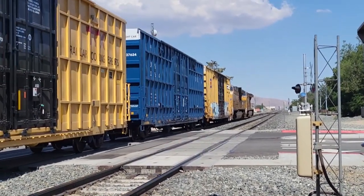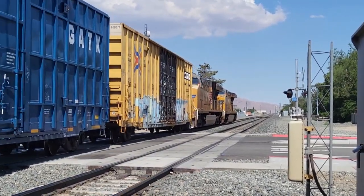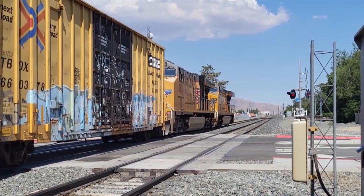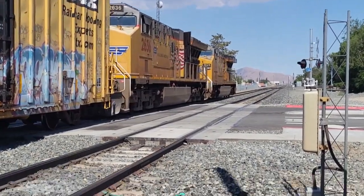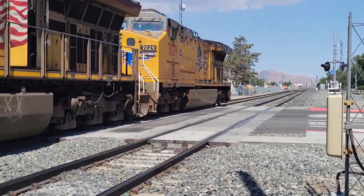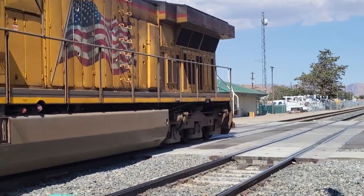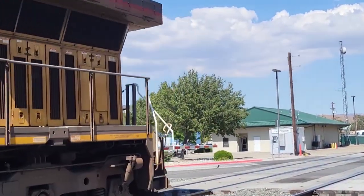This guy looks like he's going under 23 miles an hour. He may have a yellow signal down at the Cable crossover. They may be stopping him at Cable, who knows. But you know me, I love to speculate.